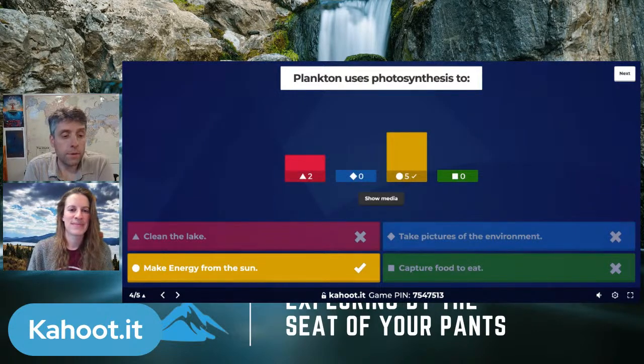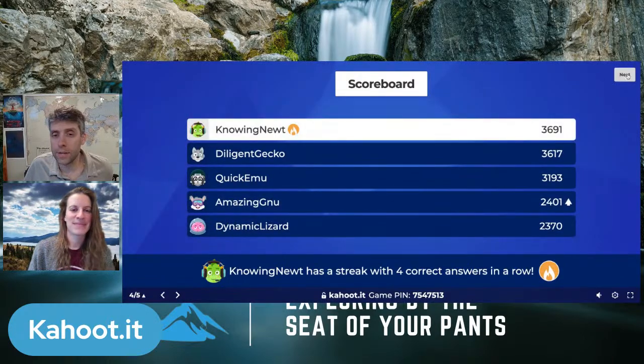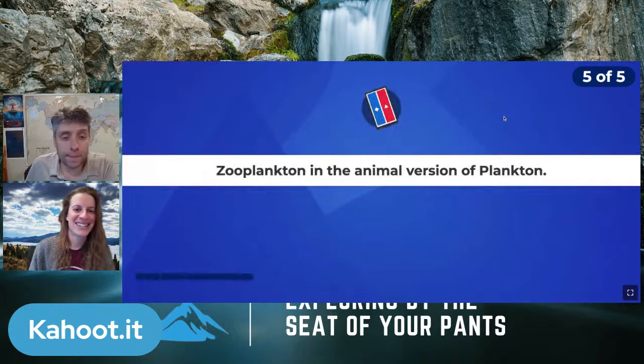All right, good job, crew. It is using that sunlight to make energy, just like our plants do on land. Photosynthesis is really, really cool. And as you get a little bit older too, you'll learn more about it in your biology and your science. The Knowing Newt is not letting go of that top spot. Let's see if something happens at the end.